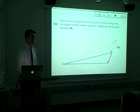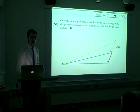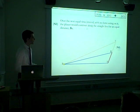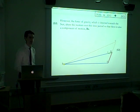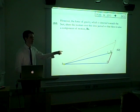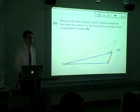However, we're going to say that at the end of each time interval, the planet gets a little kick from the sun. In the direction of the sun, it's that line BS there. And these aren't forces, these are representing displacements and changes of displacement. And I'm saying that BS represents a change in displacement.